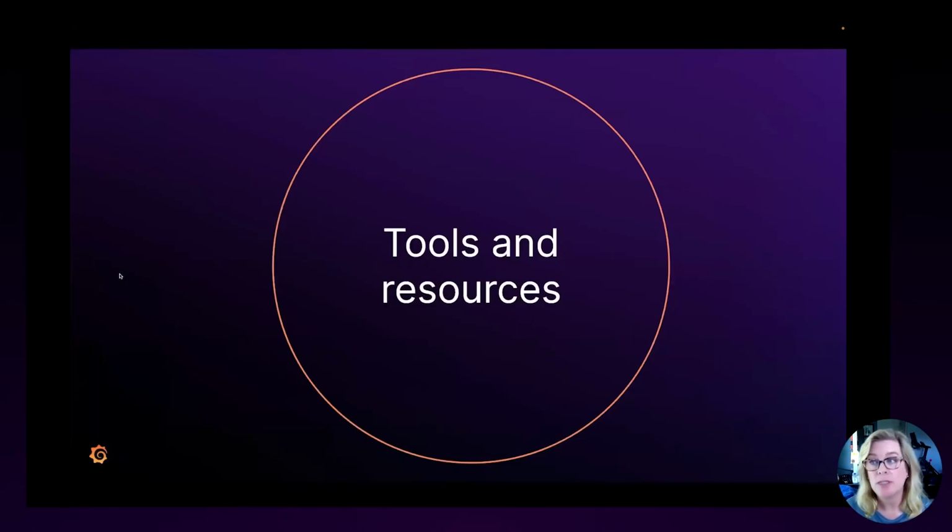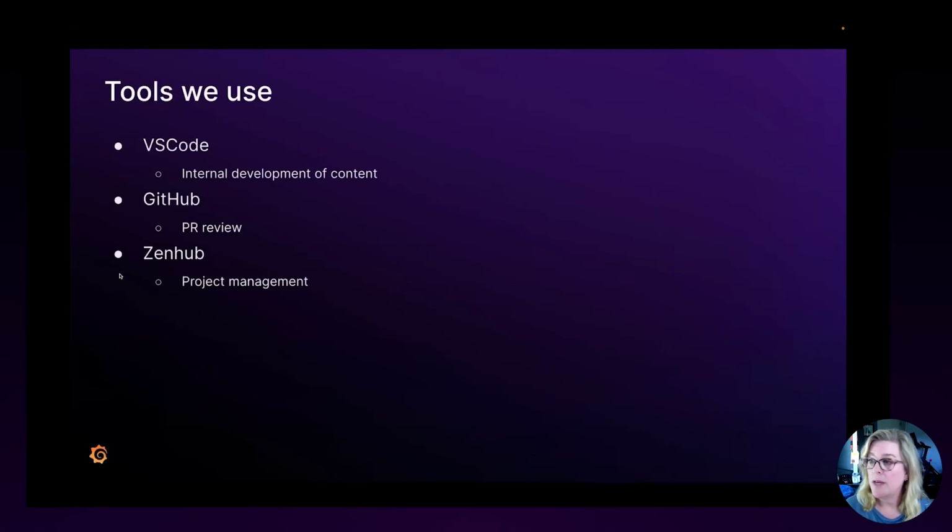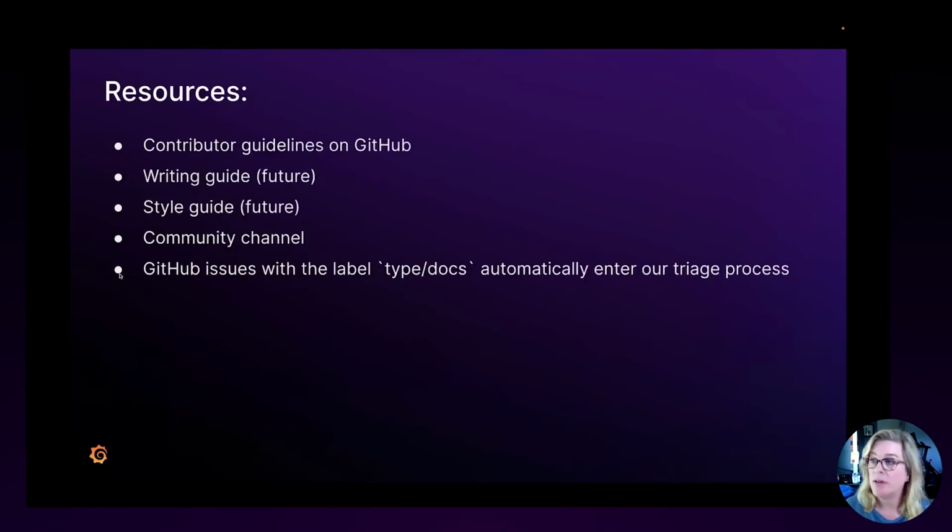Reiterating tools and resources that the team uses. We generally use an IDE. Most of us default to VS Code, but Eve has pointed out several other choices that we make. GitHub and ZenHub are our two preferred tools for project management and PR reviews.